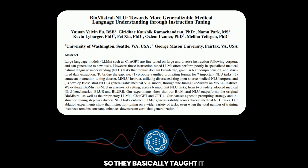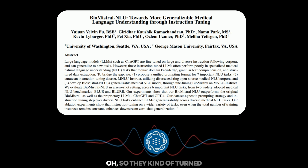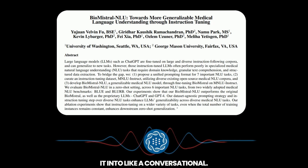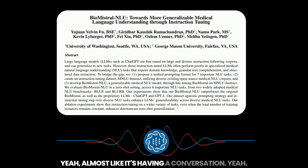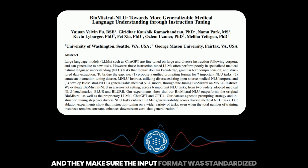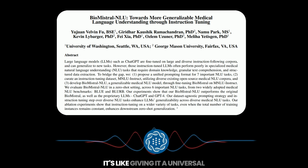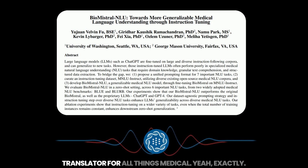So they basically taught it to understand medical language by having it generate responses. Oh, so they kind of turned it into a conversation. Yeah, almost like it's having a conversation. That's fascinating. And they made sure the input format was standardized so it can be used for various medical tasks. It's like giving it a universal translator for all things medical.